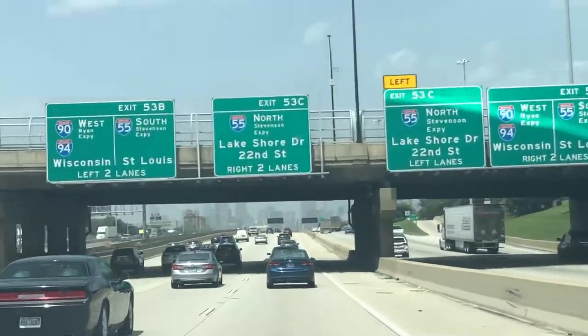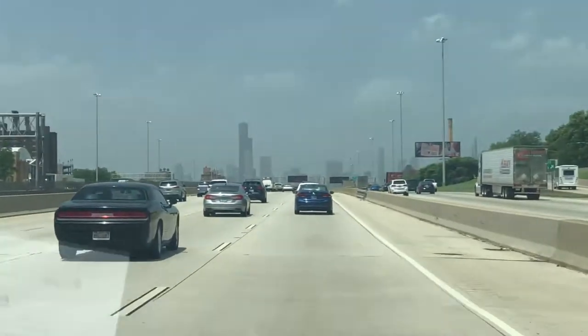Well, we came back and we relaxed at the hotel for about an hour, and now we're getting ready to head back to Soldier Field to park because we are going to go to the Adler Planetarium. But on the way, we're going to take a quick little detour and look at the lake over here. It is Lake Michigan. So we'll see you in a bit.